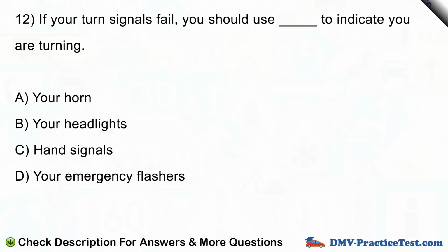Question number 12. If your turn signals fail, you should use blank to indicate you are turning. A. Your horn. B. Your headlights. C. Hand signals. D. Your emergency flashers.